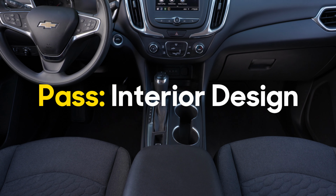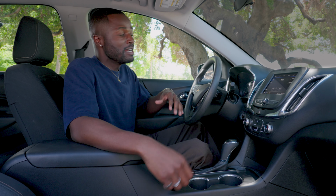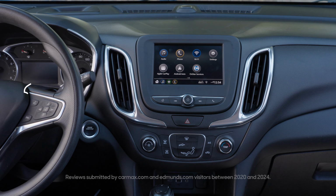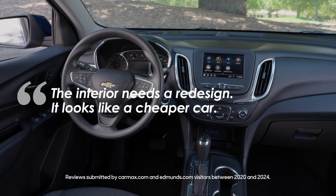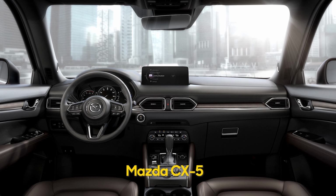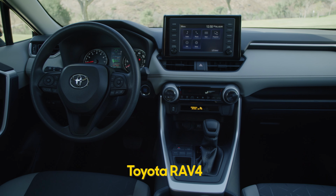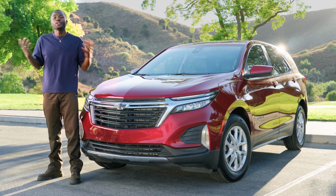If you're looking for a stylish interior, you might be disappointed with the Equinox. There's just so much stuff in here that feels too plasticky, and the way that all the materials and textures fit together just cheapens the overall look, especially if you compare it to the competition. Other choices like the Mazda CX-5 look and feel way more premium for the money. Now, the Toyota RAV4 does have a lot of plastic like the Equinox, but it just looks way more durable.